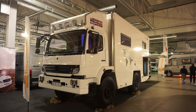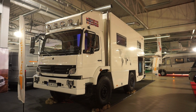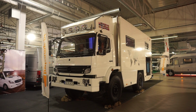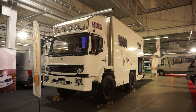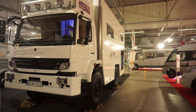I'm at the Camper Caravan Show in Warsaw, or Nadarzyn, which is near Warsaw, and this is the first vehicle I filmed from this event. And this, as you can probably tell, is a Mercedes Atego 4x4. It's a used vehicle, about 10 years old, but the internal bit is new.